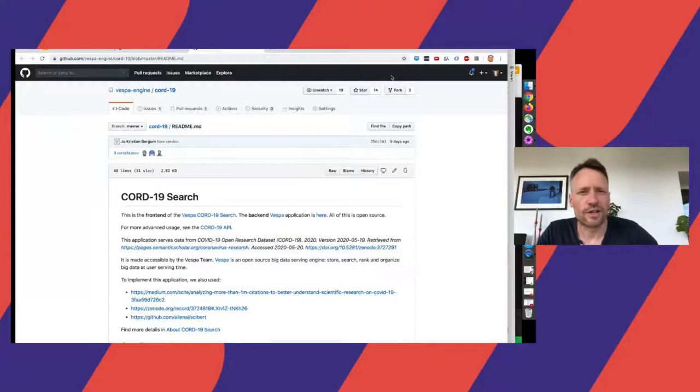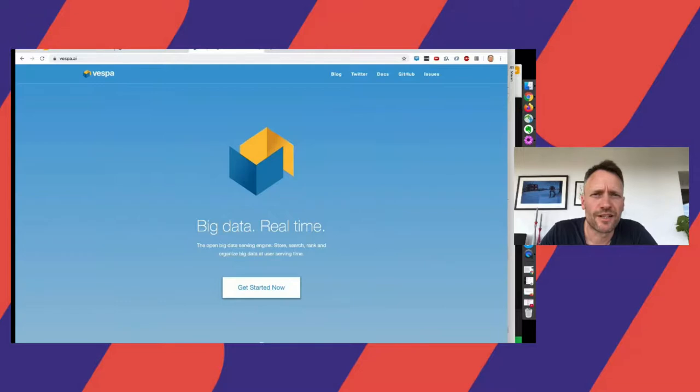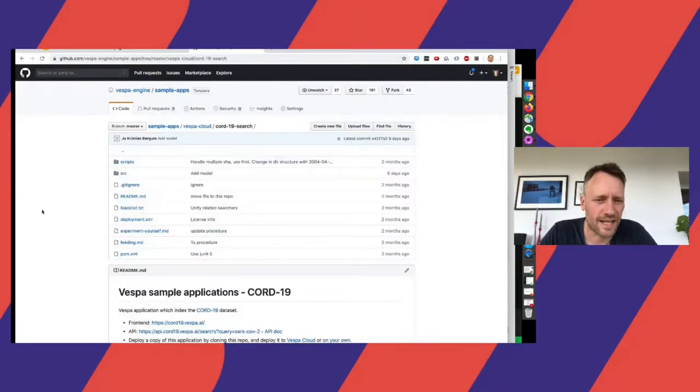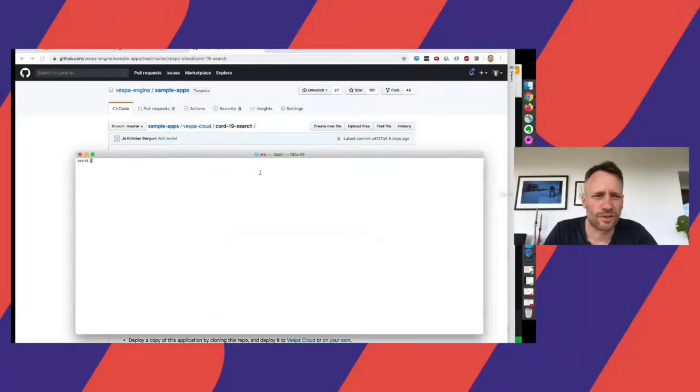Okay, so how is this implemented? Let's go into it a bit more in detail. So this is the GitHub repo for the front end, and we have a separate repo for the back end, for the Vespa application, which is an example of an application package, which I mentioned before. So this is the repo for the Vespa application. I'll go through what it contains, but first I have it checked out here.